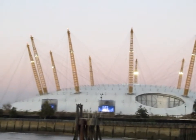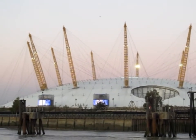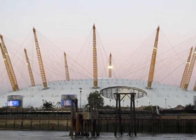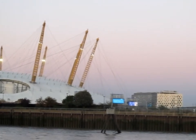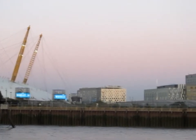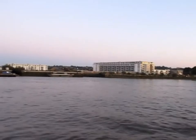There's the other side of the dome. College. I don't know, Kevin went. I was pretty lucky to see that actually. Can't remember. You have to ask Kevin when he comes back.